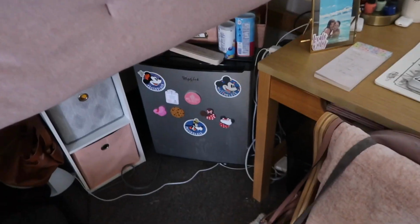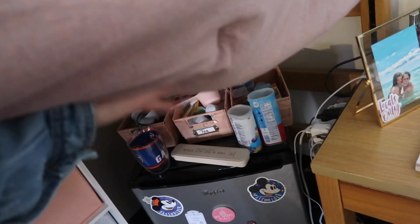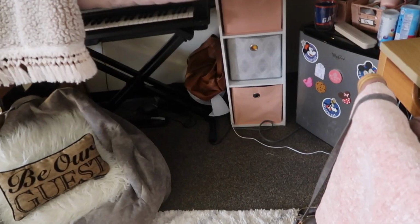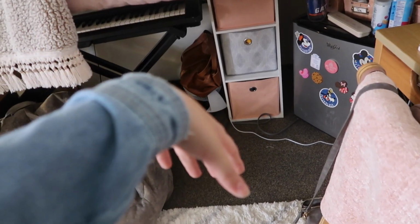Keyboard under here. We had to loft it a little bit so I can get all my stuff. My refrigerator. All the Mickey Mouse stickers. Just my coffee, everything. Not very pretty right now, but I have that space. Well, the drawer organizers for my food and little things. That's just my purse and stuff back there. And then that's from Target. We put it together. My dad put it together. So that's my side of the room.